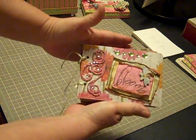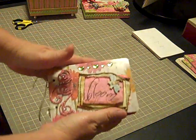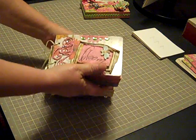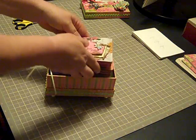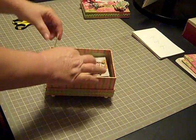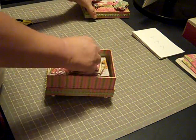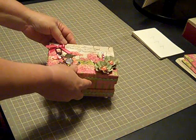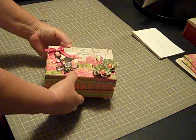So that's my mini in a box, and I really hope you guys enjoyed watching. And I'm just gonna slide it in the box to show you. There again, it does fit. I'm so excited that it actually fits. And there's the lid that pops down on the top.